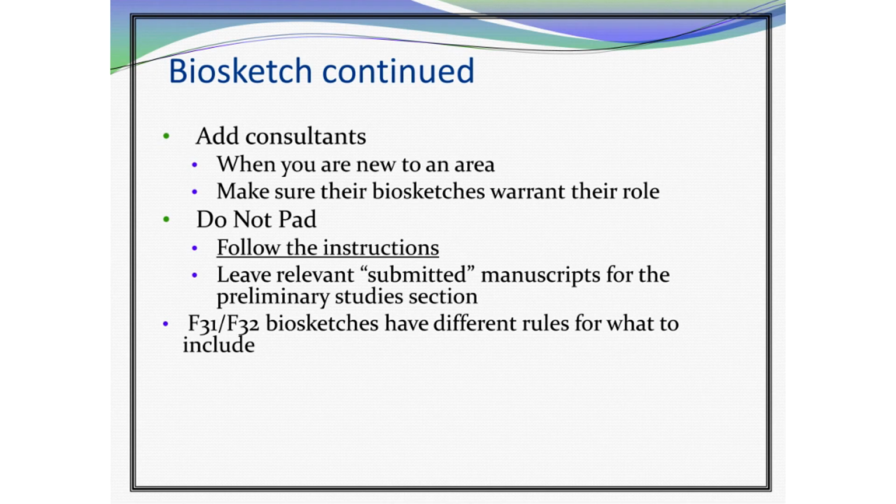Okay, when you are new, either a new investigator or new to an area, it's often a really good strategy to add a consultant. Okay? Because if you don't have a great big track record of publications, then the question comes up, well, how do we know you can pull this off? And if you have a more senior consultant, everybody will go, well, they've got so-and-so on board, so that really mitigates their lack of track record in the area. But make sure their Biosketch warrants the role.